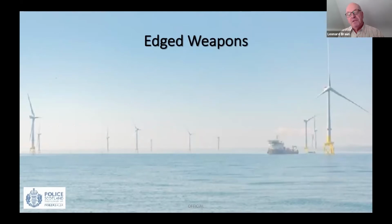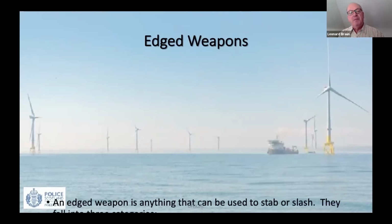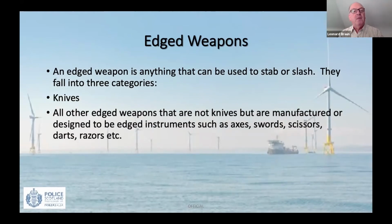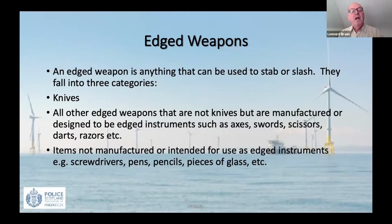We now move to weapons, and specifically edged weapons. An edged weapon is anything that can be used to stab or slash. They fall into three categories: knives; all other edged weapons that are not knives, but are manufactured or designed to be edged instruments, such as axes, swords, scissors, darts, razors, etc.; and items that are not manufactured or intended for use as edged instruments, for example, screwdrivers, pens, pencils, pieces of glass, etc.